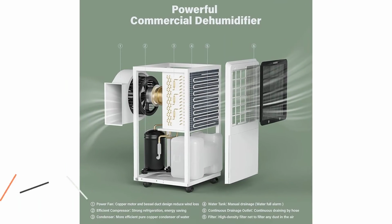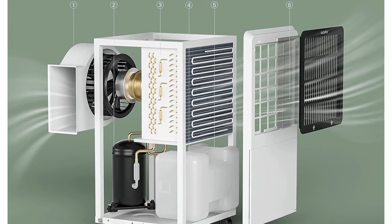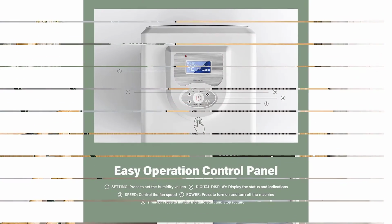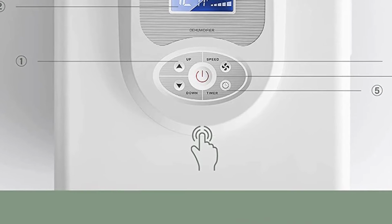Its design is pretty elegant and perfectly ideal to use indoors. That said, it can effectively remove up to 130 pints per day from a floor area up to 6,000 square feet. If you are concerned about the features, this dehumidifier is equipped with a 24-hour built-in timer function, auto defrost, and also has a power outage auto restart function as well.